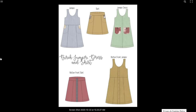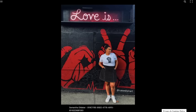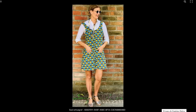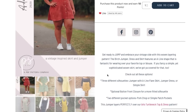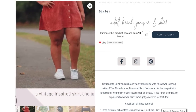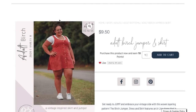I missed what the backs looked like. Did you guys see the backs anywhere? Is it just the same scoop neck back? No backs. That's why I missed it. Nobody shared the back. Okay. Well, I still think it's cute. I mean, she's selling it for me. I just want to be her. I want to be her with her little tee. I want to be her with her little sneakers. Everything about it. Love. I think I would wear that a ton.